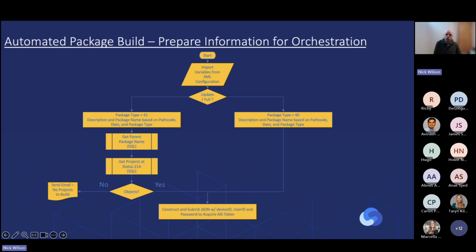When the system or the script starts, it will import all of those variables from the config file. And I have a screenshot of that at the end. And so that config file will specify all of those items. So update package, server names, and those components.